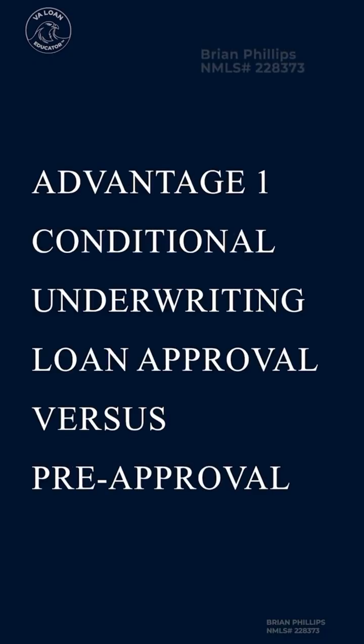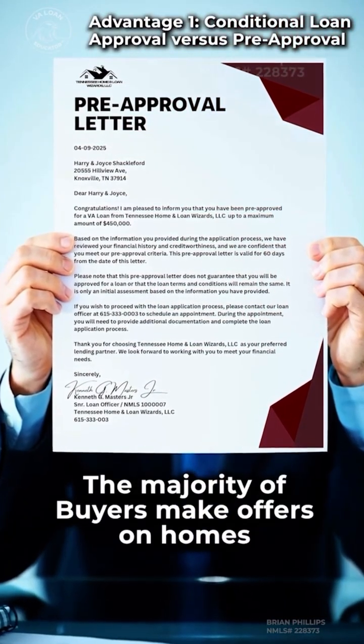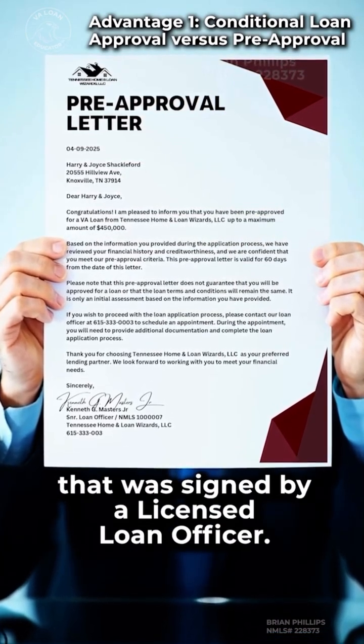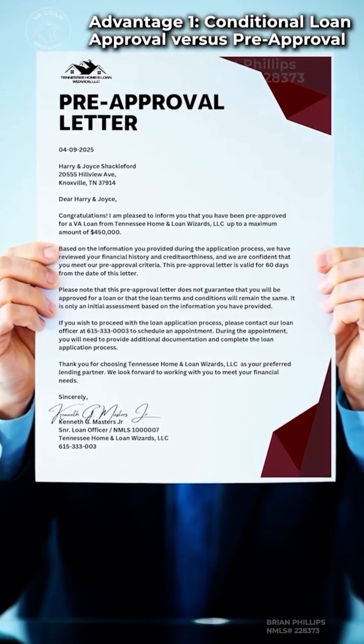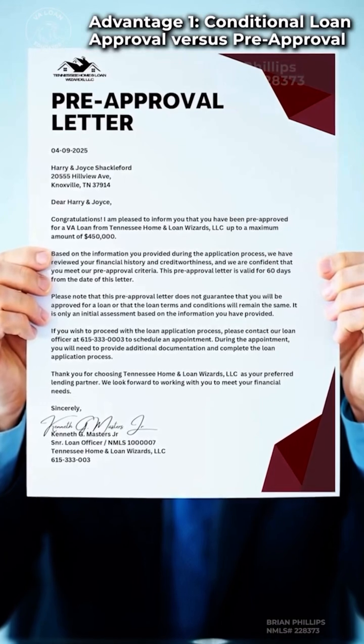Advantage 1. Conditional underwriting loan approval versus pre-approval. The majority of buyers make offers on homes with a pre-approval letter that was signed by a licensed loan officer. Sure, the loan officer would have reviewed the loan application, credit report, debts, and assets, and run the file through the automated underwriting system.